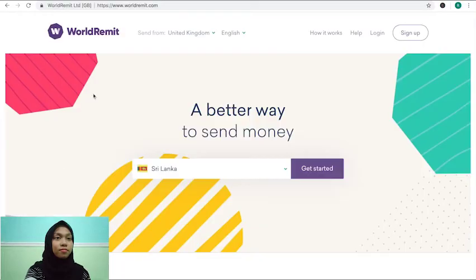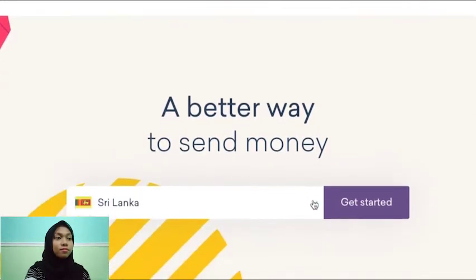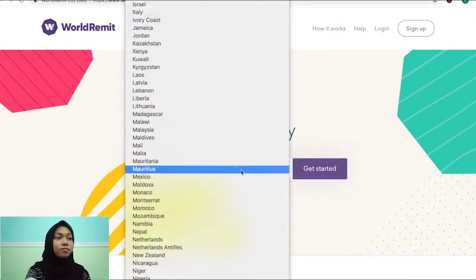Once your account is verified, you'll be able to start filling in the details for your transfer. World Remit have a very easy to use website. In the top left corner, you can select where you're sending the money from. Then, in the middle of the screen, select the country you'll be sending the money to. The way the person receives the money depends on where they are. Generally, bank deposit is available, but there are also options for mobile money or cash pickup in some locations.